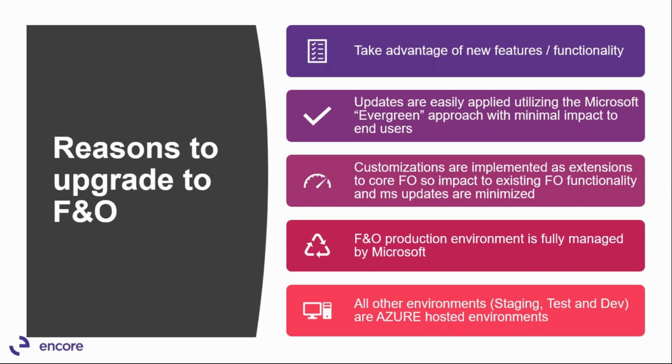And then with F&O, the big thing here is your finance and operations production environment is fully managed by Microsoft. So you actually don't have hands-on ability to touch it. It is truly managed by them. So the uptime of your production environments greatly increases. There's not a lot of downtime or anything like that with those production environments that are managed by Microsoft.